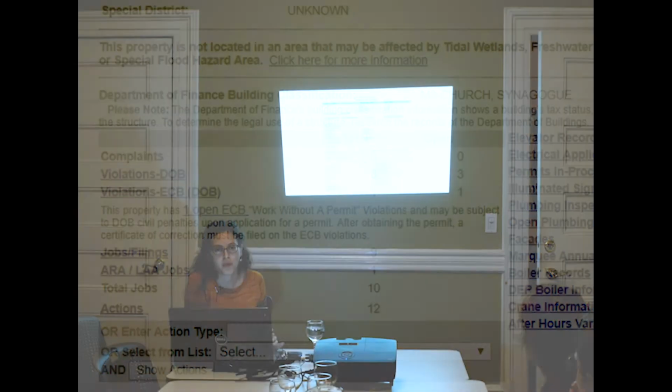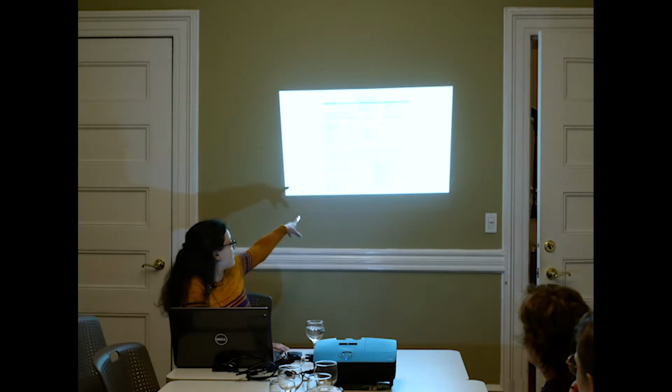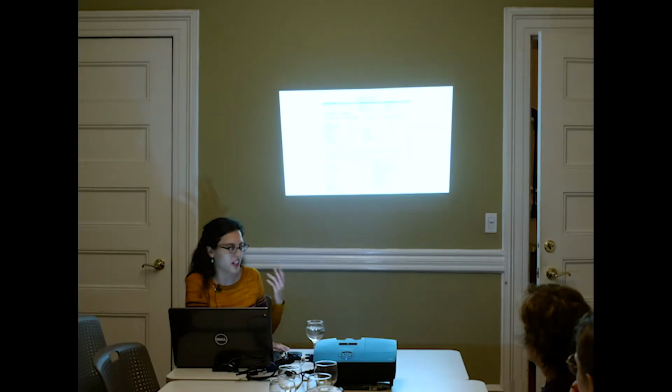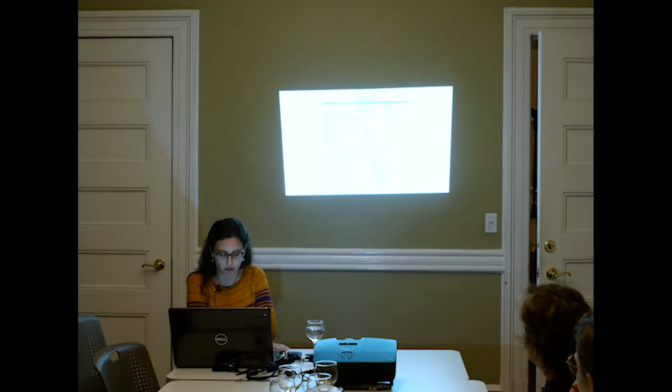One of the first things you might want to check is to find the building's what's called new building number. And there's a drop down, a list of actions that you can select. NB for new building, or ALT for alterations, to help figure out what changes have been made to the building over time. And if you get quick at this, you can also just type NB or ALT or anything else that you're looking for. Those are the two you use most often.